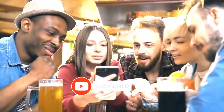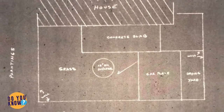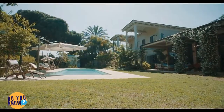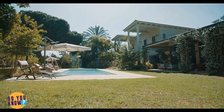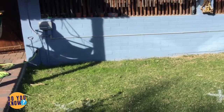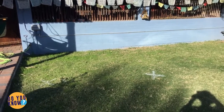Looking at the original plans to his house, the man noted a strange symbol in the backyard. Despite living there for some time, he'd never noticed anything out of the ordinary in the backyard before. To find out what it was, he hired a metal detector expert to search through his yard. The expert marked 2 Xs for the best spots in the yard to start digging.